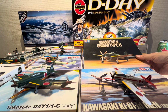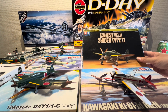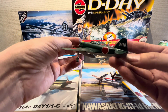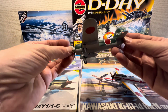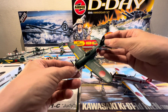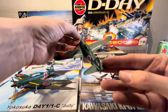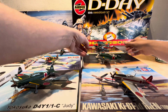Next up, we did this Kawanishi N1K1-Ja Shiden Type 11, which came out like this. Again, I was pretty happy with how this one turned out, considering I was drinking sake and Japanese lager at the time and eating Japanese treats. Again, I do apologise about the lighting, but it's about the best I can manage in this large space. So that's how that one came out. Again, pretty happy with that one.